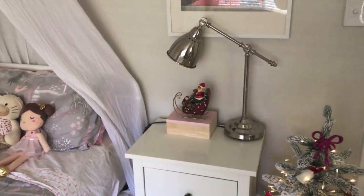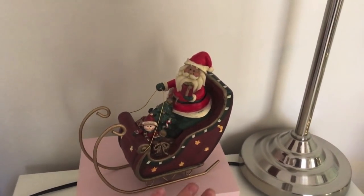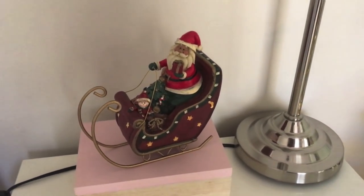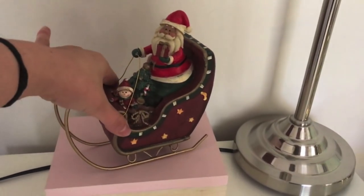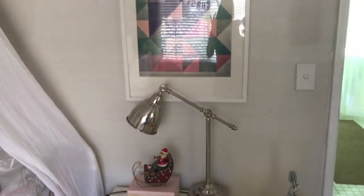So she has this little Santa ornament on her bedside table. I bought him, I think, probably the first year we moved out of home, so years and years and years ago, from the $2 store actually. So he's really cute. He's getting a bit wobbly now, but he's lasted really well and she really likes him. There is a picture frame above her bed.